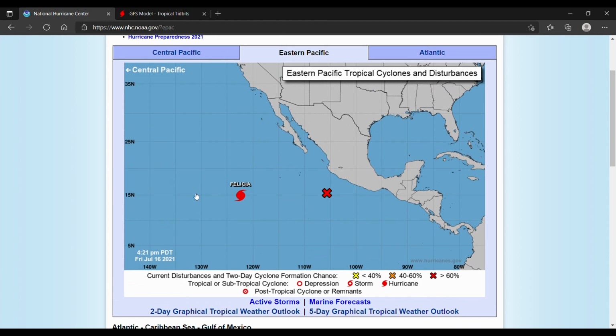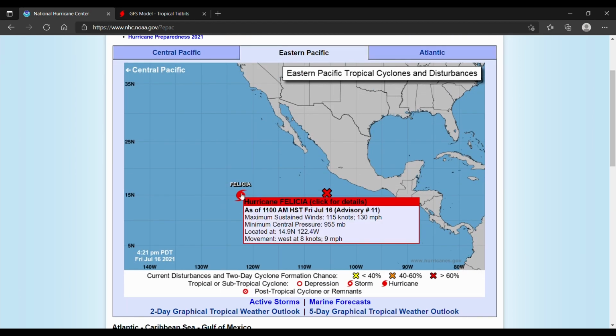Starting off with a quick update on Hurricane Felicia. The storm is currently at maximum sustained winds of 130 miles per hour, minimum central pressure of 955 millibars, and is moving west at 9 miles an hour. This storm is definitely shooting over any thought of what this intensity would get to. So I believe that is a Category 4 hurricane. So first major hurricane of the year, and it's still going higher.